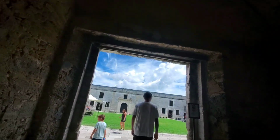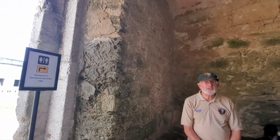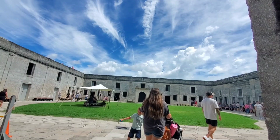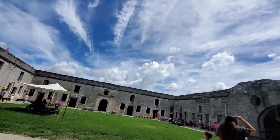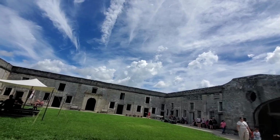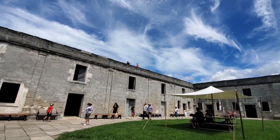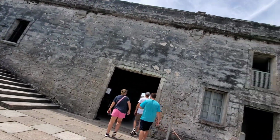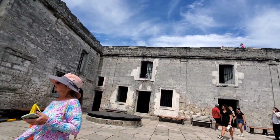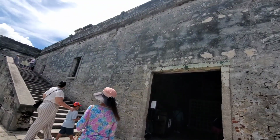Hello, folks. What's the name of this fort? The Castillo de San Marcos. De San Marcos. Thank you. Means the castle of San Marcos. Okay. Certainly looks old.